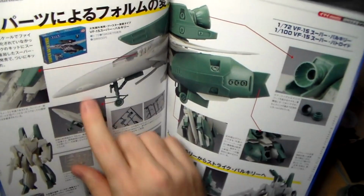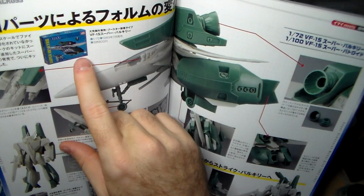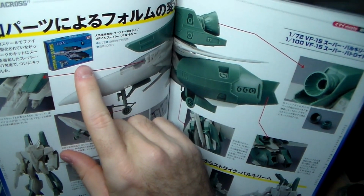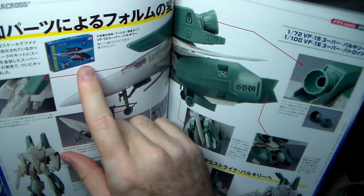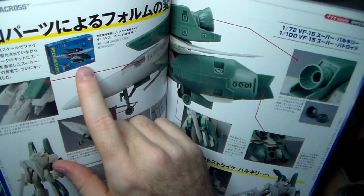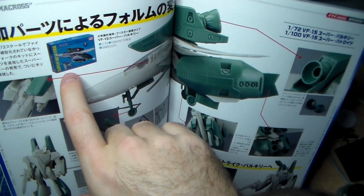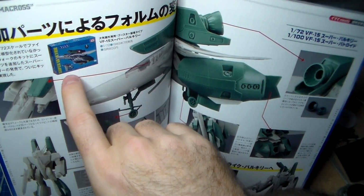So, this is the VF1S Super Valkyrie. Now, this same kit was repopped as the VF1J head. I think it comes with the VF1A as well. Now, they have like a Hikaru version, right? They've got, of course, the 1S, so this is Roy Focker's version. And the one I built that I had lit up and everything, that was the Max version. I think they have a standard, maybe a Kakizaki version, I guess.